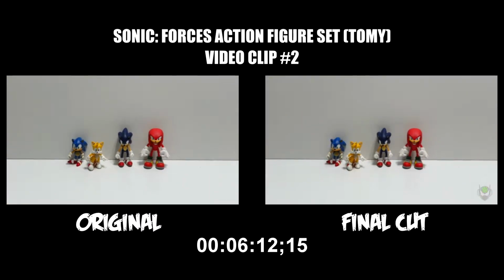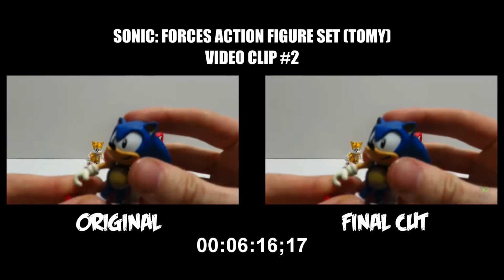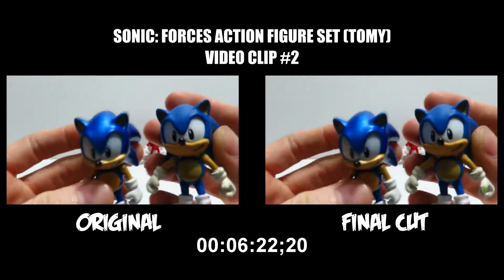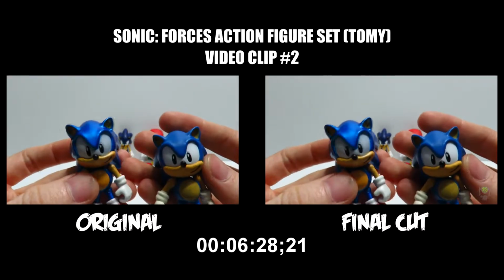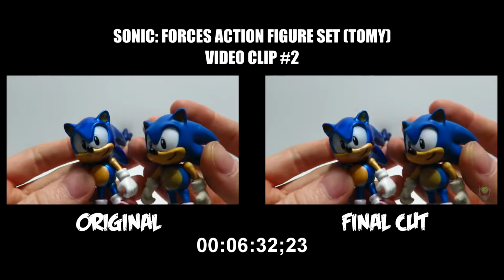So anyway, let's just go ahead and get this out of the way because, you know, the review must go on. So here we have Classic Sonic, which I have reviewed before in a metallic color scheme here for a 3-pack that came with Classic Tails and Classic Knuckles and also a very nice anniversary coin, which was also metallic. But that's the real difference there.